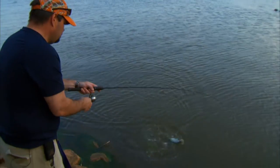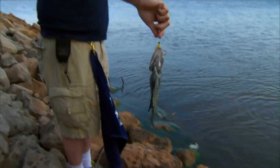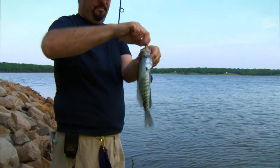See how much darker that fish is? That's a big male. Look at that. How pretty it is. Yep.